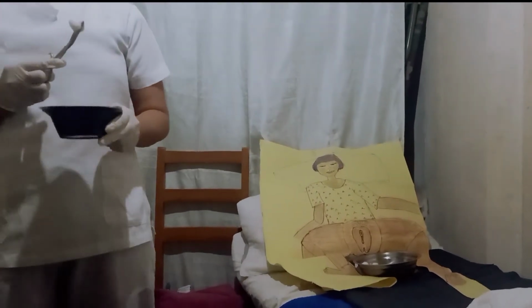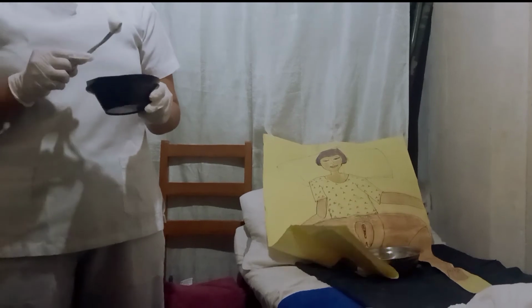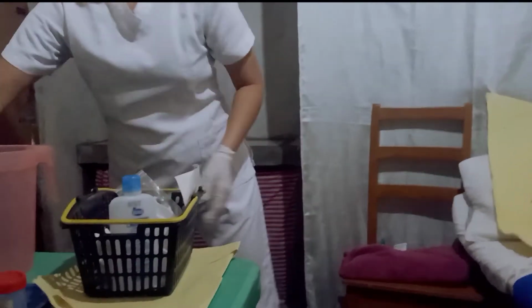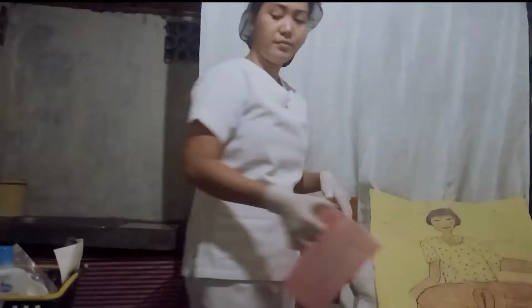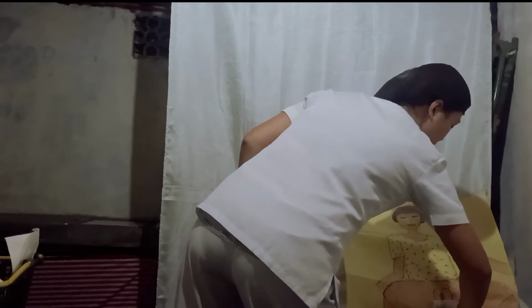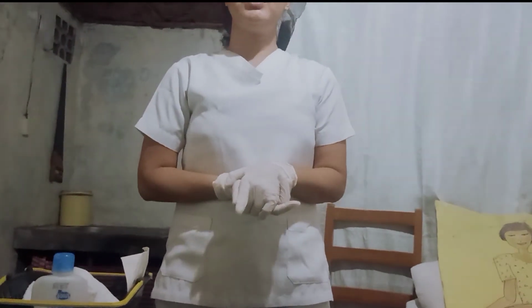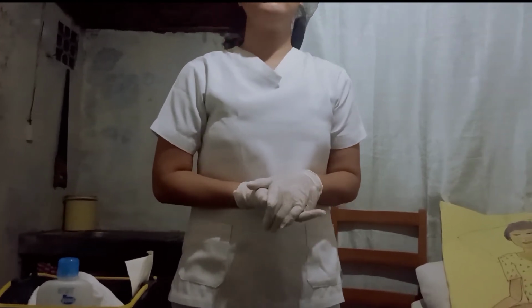And lastly, the seventh cotton ball is used with the soap solution to include the anus. And then rinse with sterile water and pat dry using toilet paper. The rationale of this is that moisture supports the growth of microorganisms and contributes to discomfort.